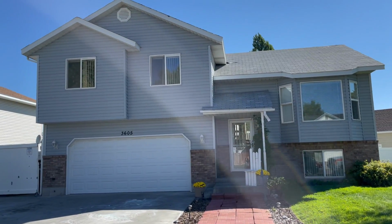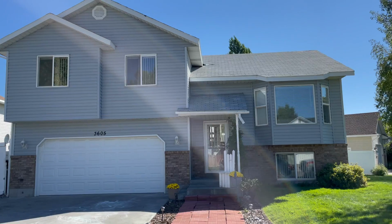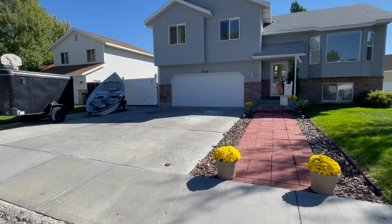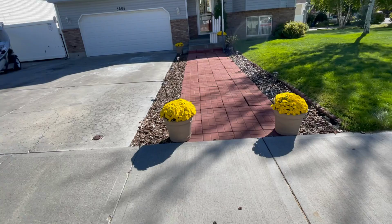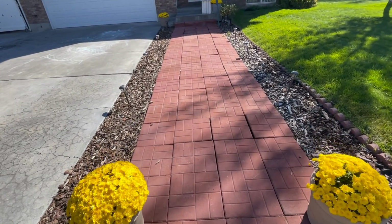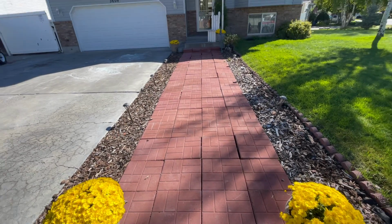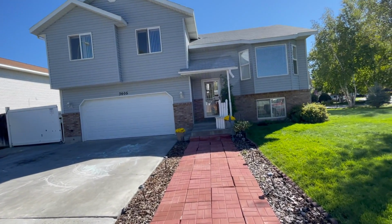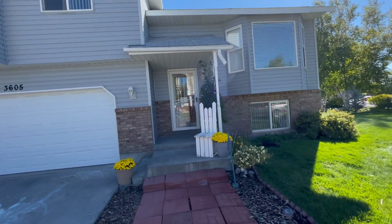I can tell you from the road, it looks like the roof needs to be replaced. It is fairly worn. There are quite a few shingles missing at the top. You probably can't see because of the sun. Maybe you can. And then also a little bit of roughness to the sidewalk, and the path that they've got put in here just maybe needs to be filled in a little bit. The stones are loose, but you know, that can be worked around. Siding looks like it's in good repair. The brick is really nice. So let's go ahead and go straight inside.